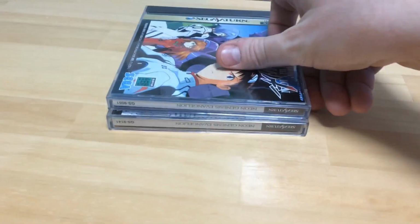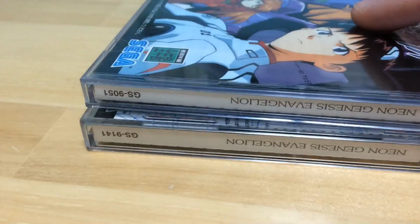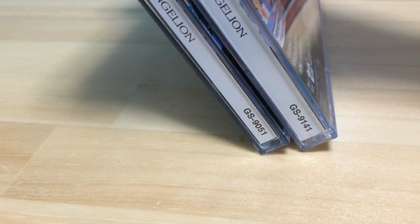If you look on the side, they look pretty much identical, except, of course, for the numbers. There we go. Let me turn those around so you can see: GS9141 and GS9051.